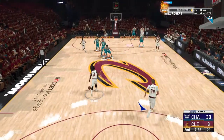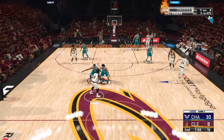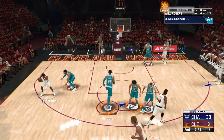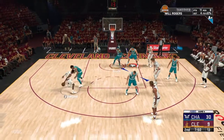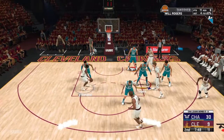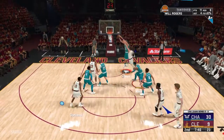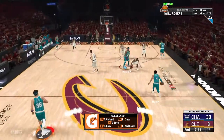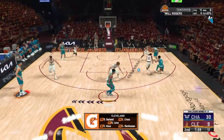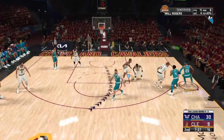All right, guys, the Hornets enjoying a nice lead here. Well, a big differentiator was their ability to generate offense by pounding the glass. Yeah, they're clawing, they're grinding, they're doing anything they can to make the most of their possessions. We've got Kevin Love, Darius Garland out there with Lauri Markkanen, and it's Knox in at the small forward position. So that's who's on the floor for the Cavs.